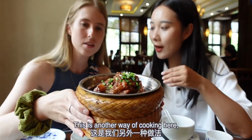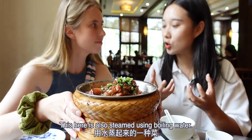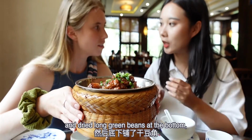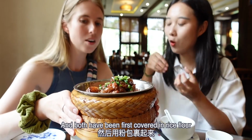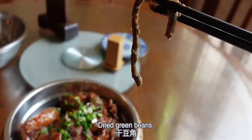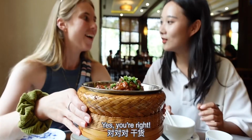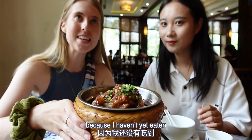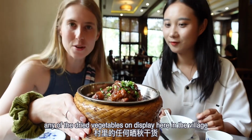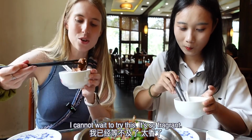这个呢，就是我们另外一种做法，就是类似像蒸包子，用水蒸起来的一种菜。像这种的话，就是我们用肉，然后底下呢是铺了那个干豆角，然后用粉包裹起来。 哦，对，下面有豆角。 对，干豆角。 哦，所以这个是晒秋的那种干货。 对对对。 Okay, this is interesting because I haven't yet eaten any of the dried vegetables on display here in the village. 这个是什么肉？猪肉。I cannot wait to try this. It's so fragrant.